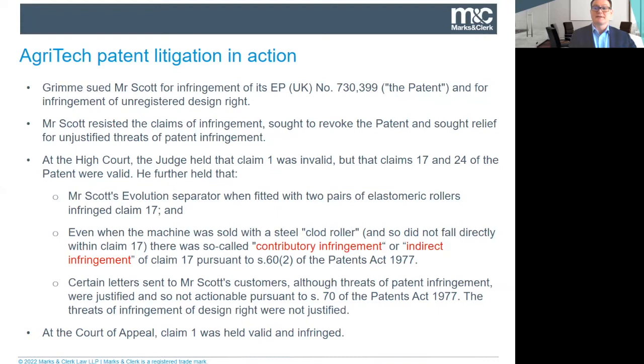So Mr. Scott lost, but then he had a right to appeal. He appealed, but also Grimmer appealed because they weren't happy about claim one being held invalid. So the parties appealed to the Court of Appeal. Essentially, in short, it was the same outcome, apart from the fact that the Court of Appeal held that the judge got it wrong with claim one. He gave too broad an interpretation to claim one. It was narrower, so it was valid. It avoided the prior art. But importantly, Mr. Scott's evolution machine was held to infringe it. So it was also direct infringement of claim one.